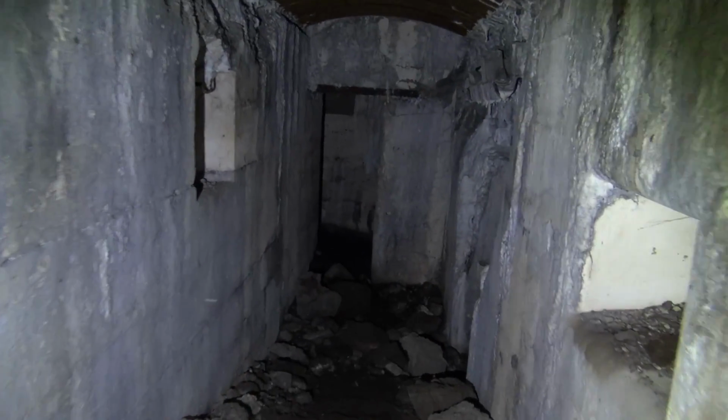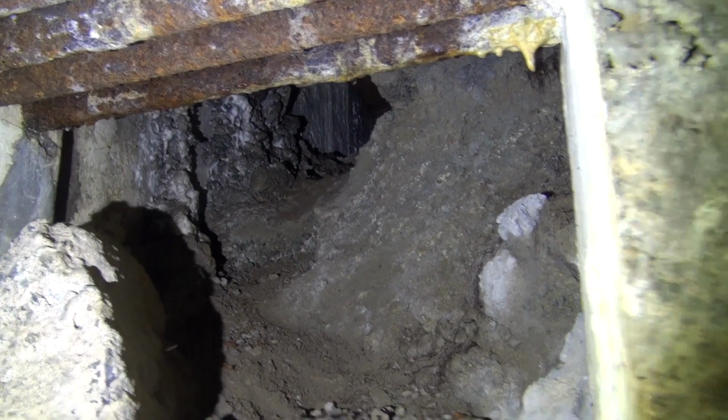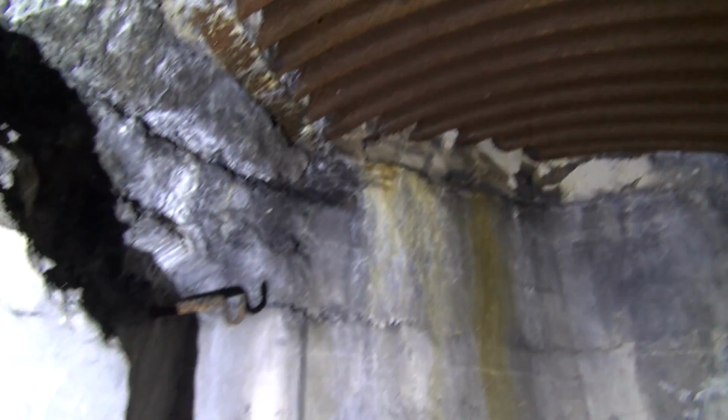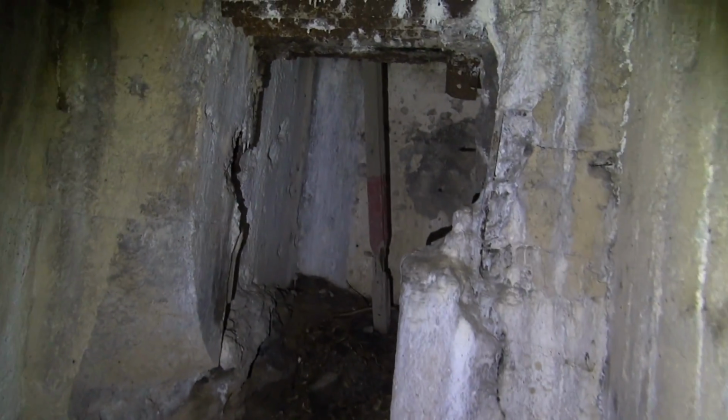Wow, there's a lot of mosquitoes in here. Oh, look at this. I mean, for testing, this was very elaborate. To build something this elaborate just for artillery testing. Wow.